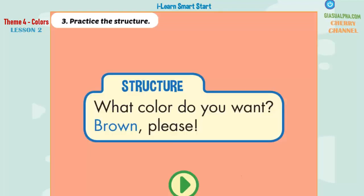B. 3. Practice the structure. What color do you want? Brown, please.